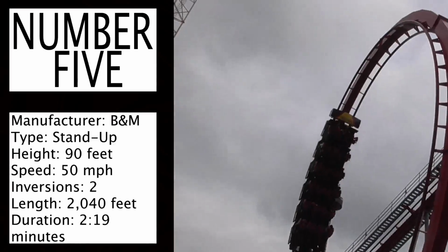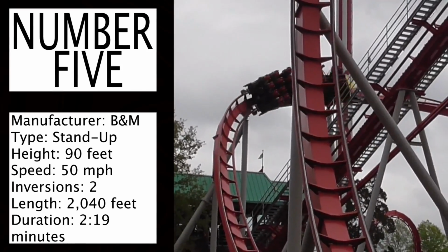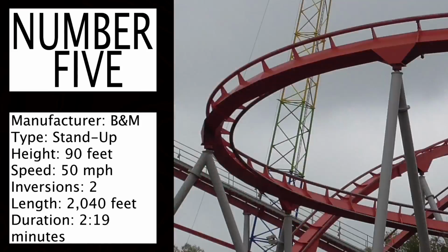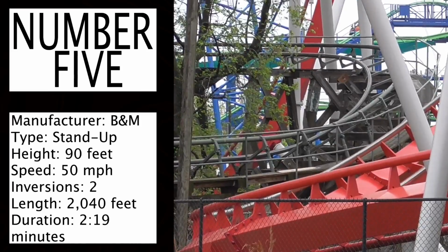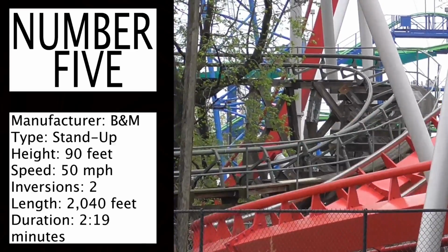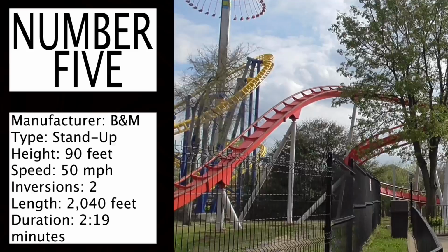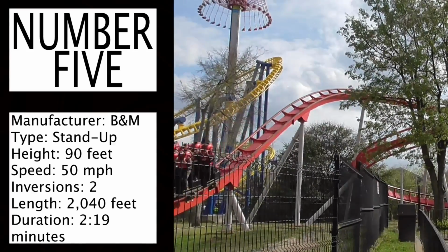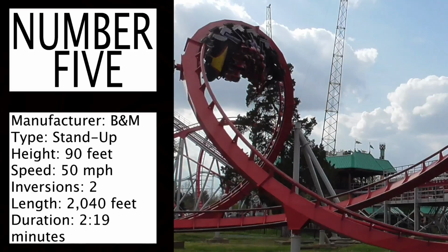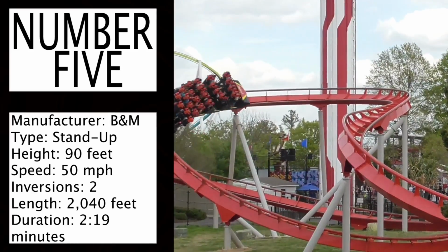Number 5 is Vortex. And if you have a bad ride on this, then it's really bad. When I rode it, I found it to be just fine. I mean, it's a stand-up coaster, so you can only like it to a certain degree. But I didn't think it was a bad ride. If the restraint is too high, then this could be really painful for you. So if you set it low enough, then it's actually okay. It has a decent layout, the inversions are fine. It's nothing really all that great or notable, but if you know how to ride it, then it's actually an okay experience.